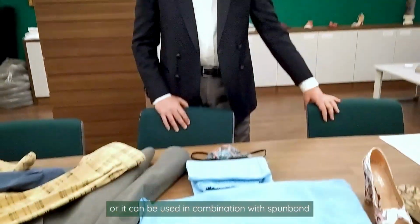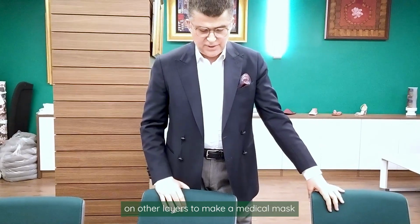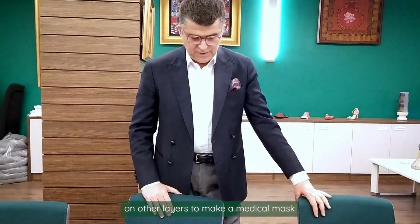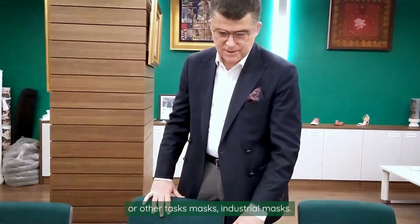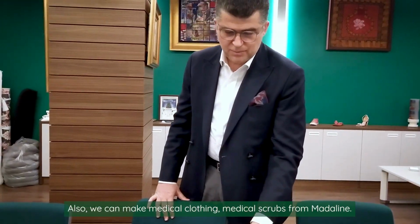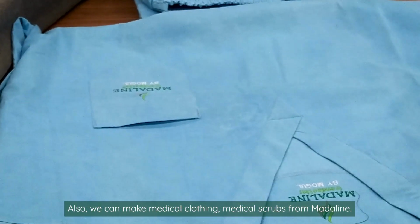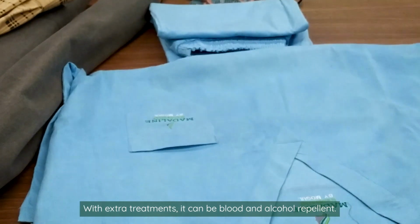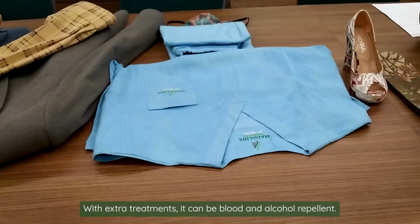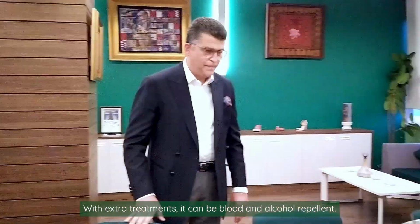or it can be used in combination with spun-bond or other layers to make medical masks or dust masks, industrial masks. Also, we can make medical clothing, medical scrubs from Madeline with an extra treatment. It can be blood and alcohol repellent.